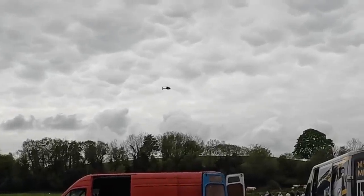See if I can get a view from a decent corner. Everything seems to have stopped. There was a helicopter that came in and landed at this airport, so I don't know if it's anything to do with that. There it goes. Hopefully they'll crack on with a rally now.